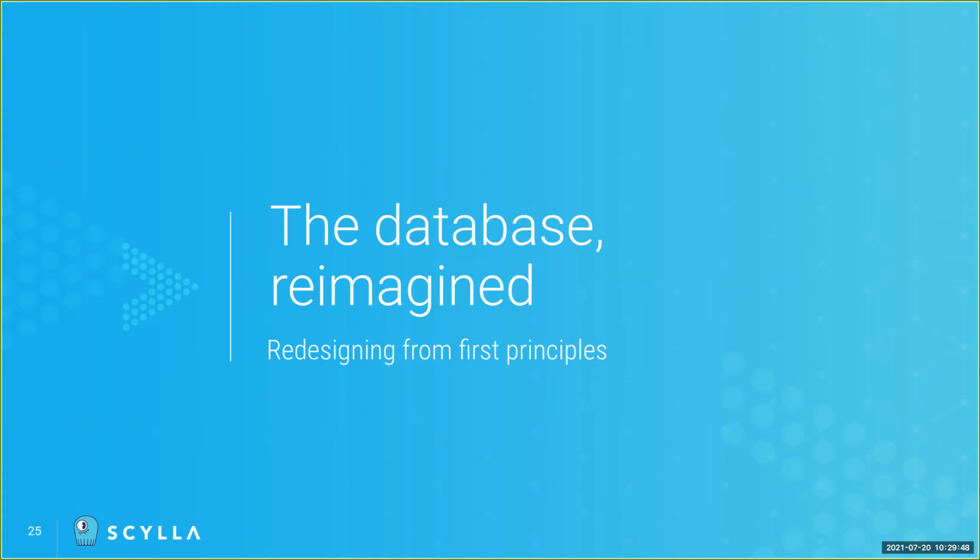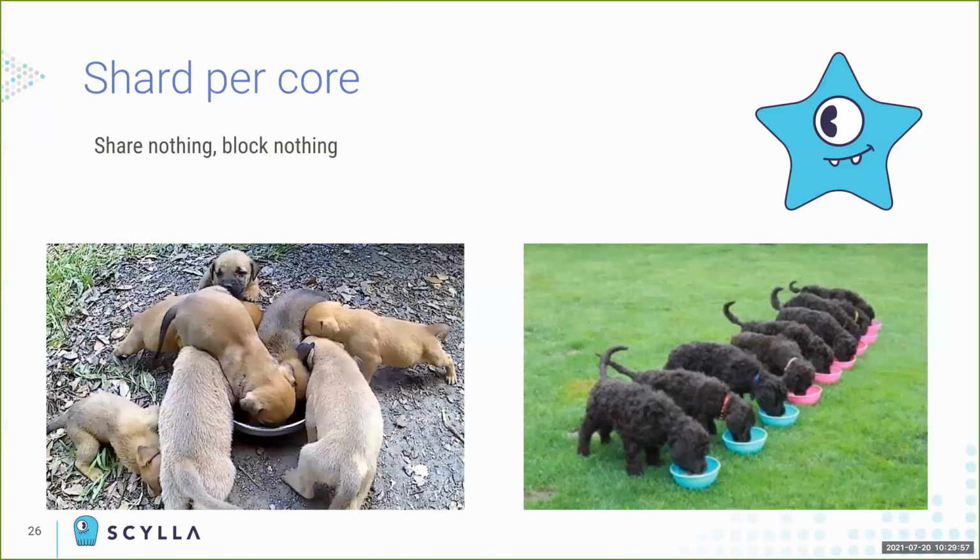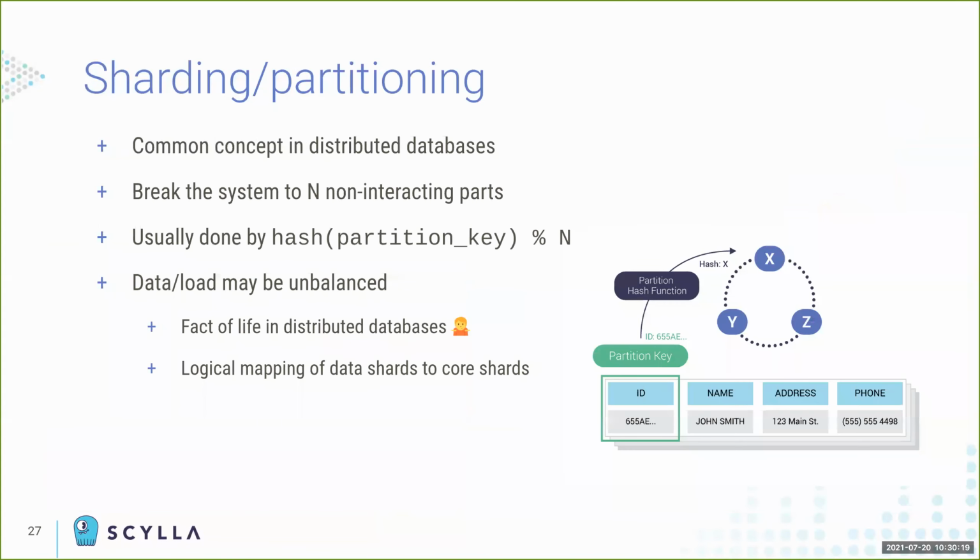So we need to think about the problem from first principles and basically throw away the old design and start with something that actually takes all of this into account. And what we arrive at is the shard per core architecture that Scylla uses. The idea behind the architecture is to have nothing shared, so just avoid shared memory completely and avoid locks altogether, and never block, so we don't pay the cost of context switches at all, or at least minimal cost. So how do we do this?